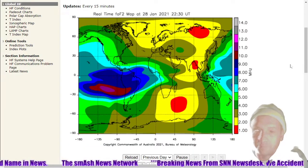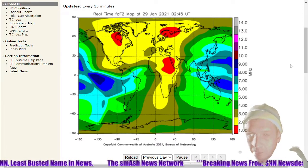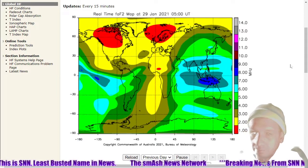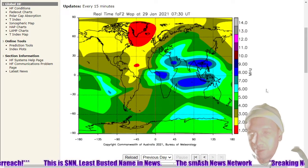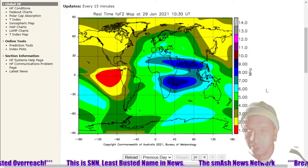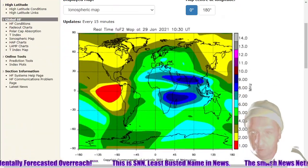Next, we're looking at 1 day of the ionosphere, and it's actually looking pretty normal here. Nothing too exciting to report on there. We'll bring up the latest image. That latest image is from 10:30 Universal Time, and this is available at the Australian Government Bureau of Meteorology Space Weather Services page.